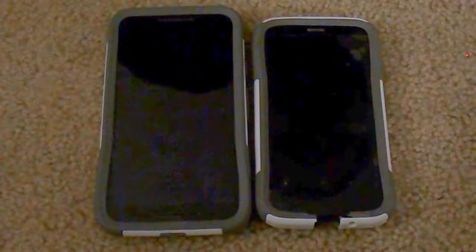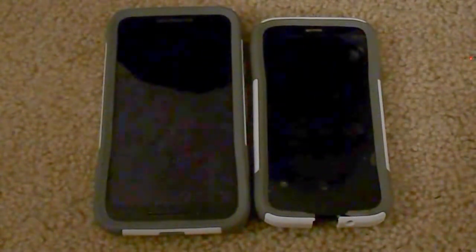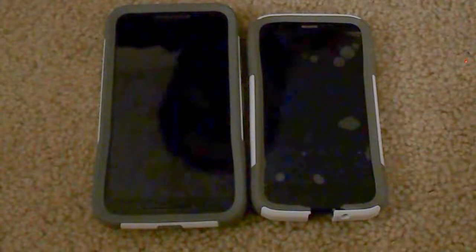None of this stuff's cutting edge, but this stuff always works. It's operational. I can take pictures. I can check email. I can go online. I can watch YouTube. I can do everything that I really want to do on this thing, and I only paid like $100 for it.